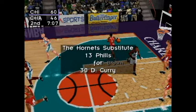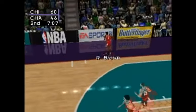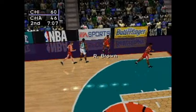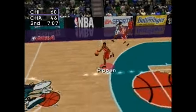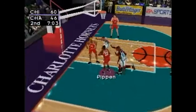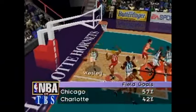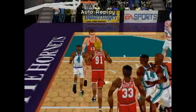Sharp. Bill comes into the game. Wesley comes into the game. Number 13 enters the lineup. Pippen is coming into the game for the Bulls. Inbound pass to Pippen. He squares up with a jumper. Hits the rim. Rodman goes up for the lay-in.